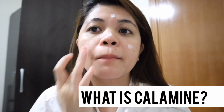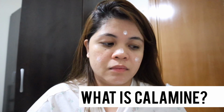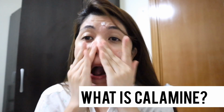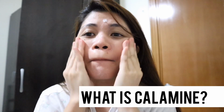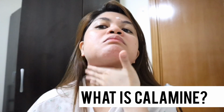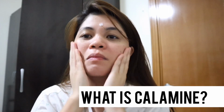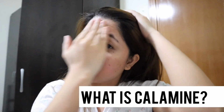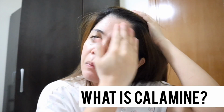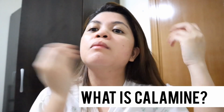Zinc oxide is one of the main ingredients of calamine. The zinc oxide has anti-inflammatory properties that help aid acne treatment. Calamine is also known as an ingredient used to treat itchiness from sunburn, insect bites, poison oak, and so on. It is used in a lotion or other cosmetic forms to relieve skin problems.